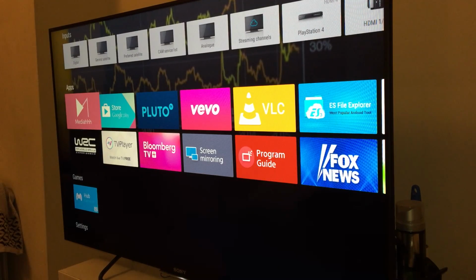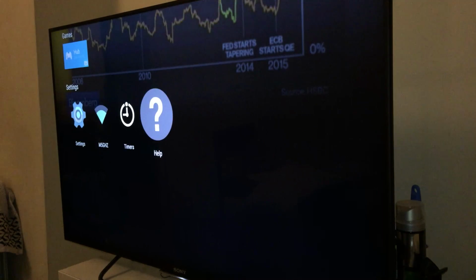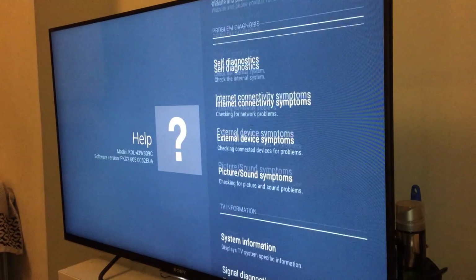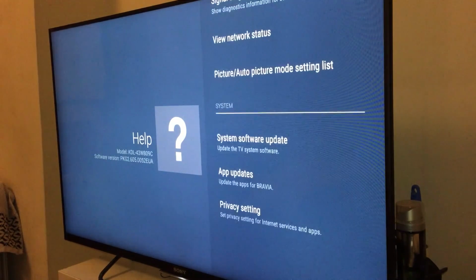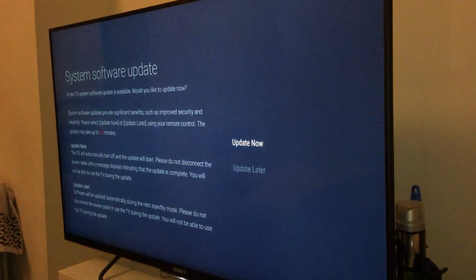But what I'm really interested in is to show you the update, which is for this Sony TV, and it's a very big update. It's one of their major updates, which would have all the latest features, and would have one of the features which is YouView. So yeah, let's go ahead and check for system software update.